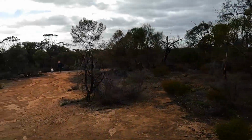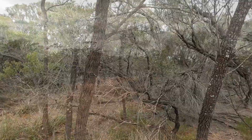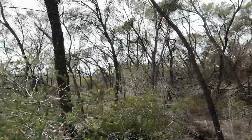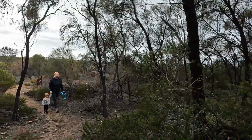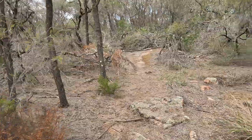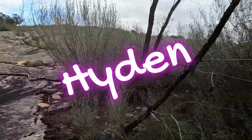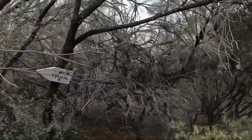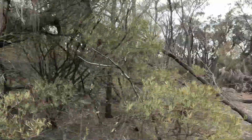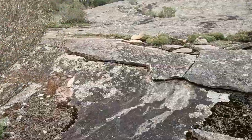And as you'll hear soon, it was quite windy at the top of the summit. We love this walk up to Wave Rock because you can tell it wasn't really commercialized. It's nowhere near as big as the Wave Rock at Hyden. I think it's in Hyden, yeah. But it seemed a bit more untouched. There was no one else there when we were there. It was good.